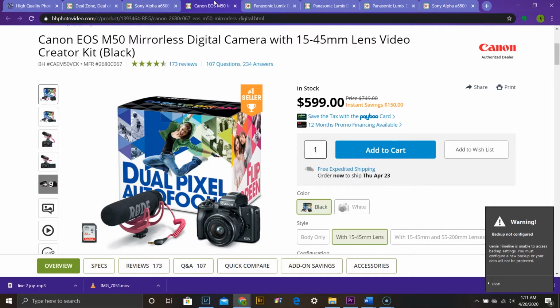So if you want to throw a bit more money on top of that, I would recommend the Canon EOS M50. Why? Because this camera comes with a shotgun microphone and has a mic input, so you can mount a microphone on top of it. It's lightweight. It has a flip LCD screen so you can see yourself. It comes with a lens. It'll shoot in 4K, and it has great autofocus.